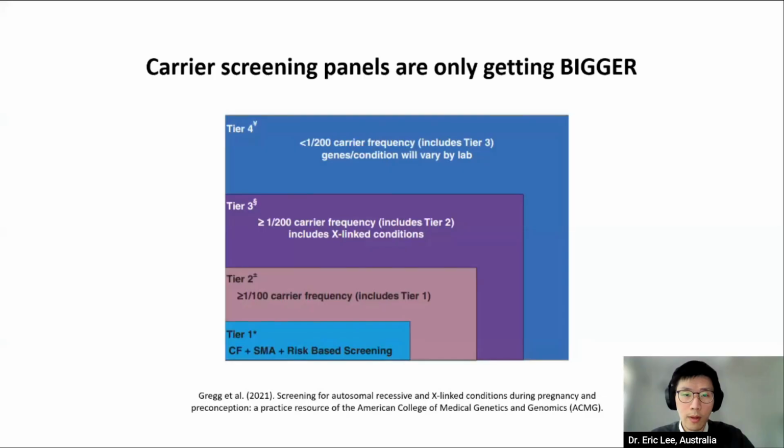And in fact, the American College of Medical Genetics, ACMG, have recently issued updated carrier screening guidelines that now recommend expanded carrier screening panels in the general population. Specifically, the so-called tier three panel, which includes disorders with carrier frequencies greater than 1 in 200. And really the main basis for this recommendation is that these larger panels are going to be better suited to carrier screening in diverse populations, because clearly a person's genetic ancestry is going to influence the genes that they're most likely to be carriers for.